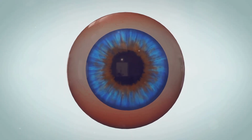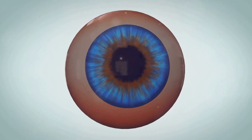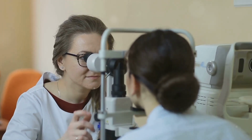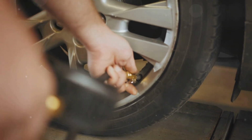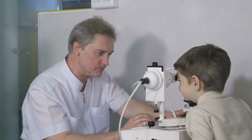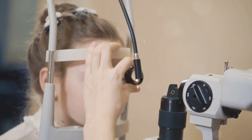If the blood flow to the structures responsible for producing or draining this fluid is disrupted, it can lead to imbalances in IOP. High IOP is a major risk factor for glaucoma, a serious eye condition that can damage the optic nerve and lead to vision loss. It's like having too much air in that car tire. It can cause a blowout. That's why it's essential to have regular eye exams, especially as we age or if we have other risk factors for glaucoma. Early detection and treatment can help protect our vision and keep our eyes healthy.